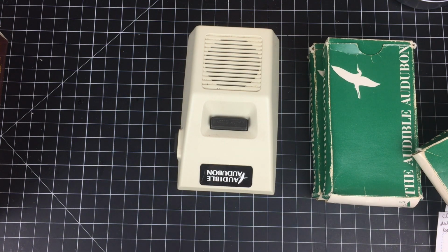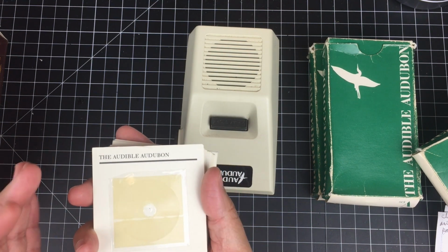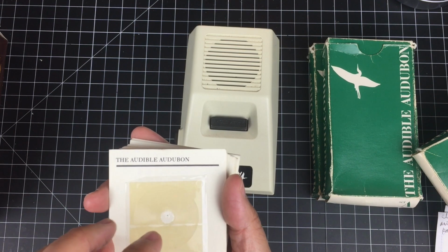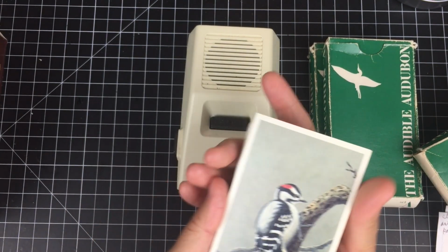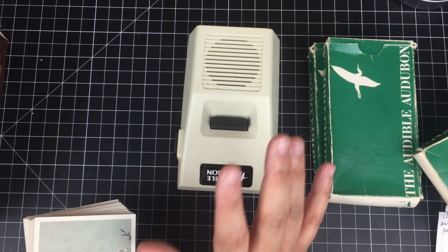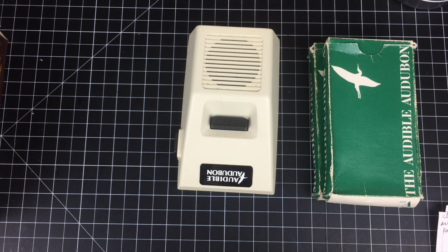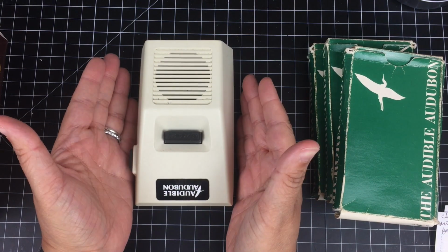So I started doing a little research and found out that in fact those are kind of like records, and if you have the correct device you can play that little record and it has information about the bird that's illustrated on the card. I also found out that there were different versions and different series of these cards and the device. So after much research and doing a little investigating and searching on eBay, I found the actual device.